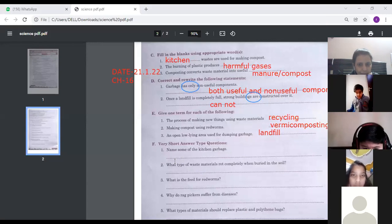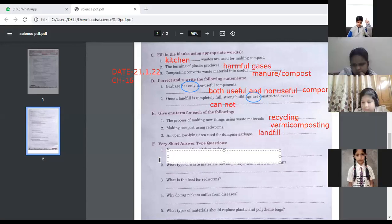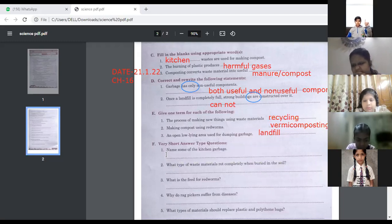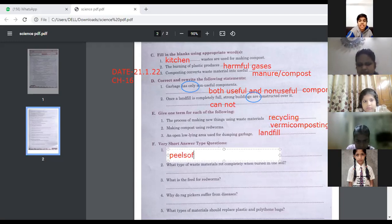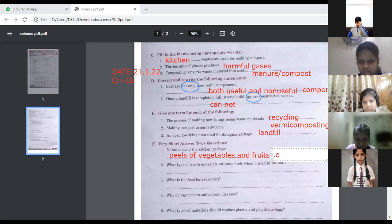Next is very short answer type questions. Name some of the kitchen garbage. Foil paper. Cardboard. Vegetable peels, eggshells, banana peel. So peels of vegetables and fruits, and after that you can write down eggshells.